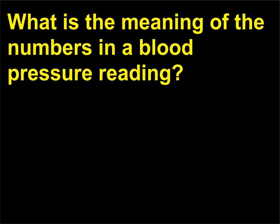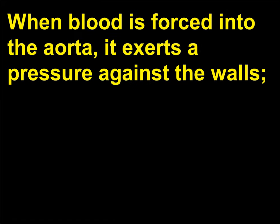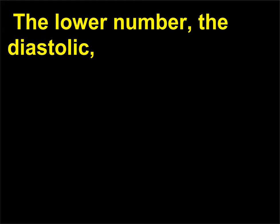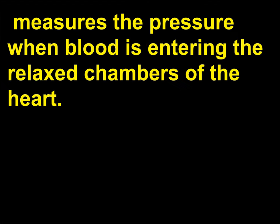What is the meaning of the numbers in a blood pressure reading? When blood is forced into the aorta, it exerts a pressure against the walls. This is referred to as blood pressure. The upper number, the systolic, measures the pressure during the period of ventricular contraction. The lower number, the diastolic, measures the pressure when blood is entering the relaxed chambers of the heart.